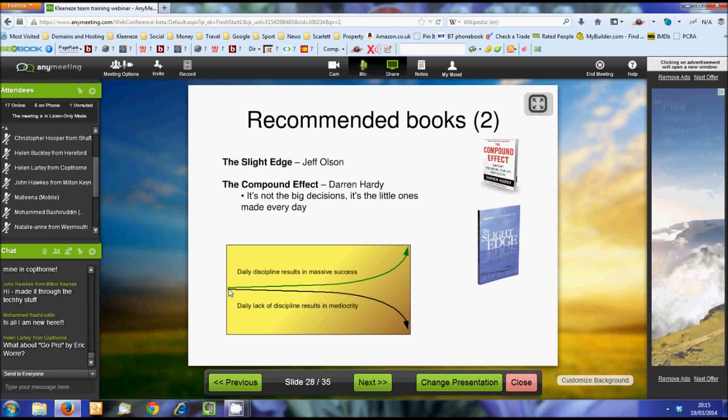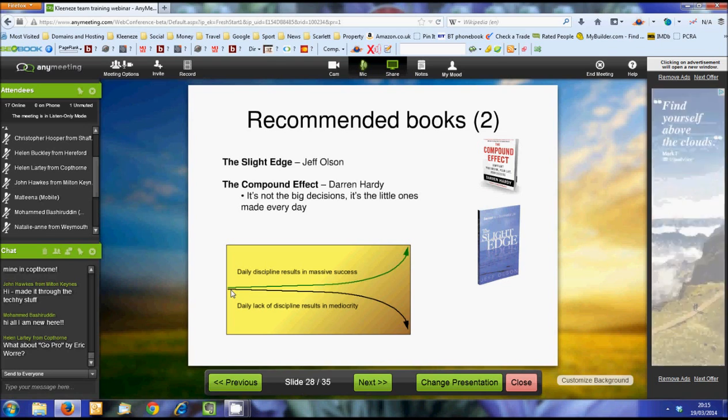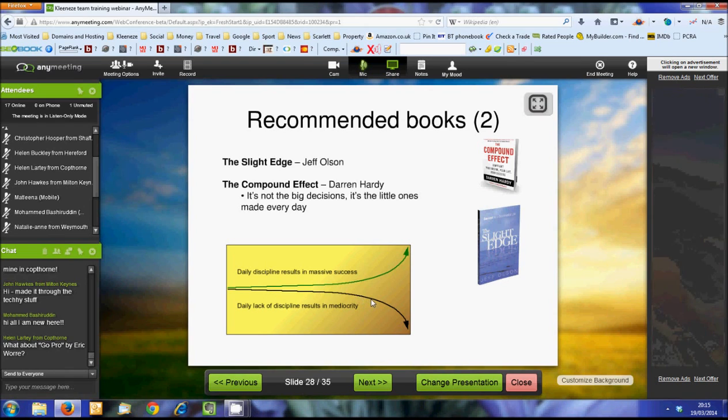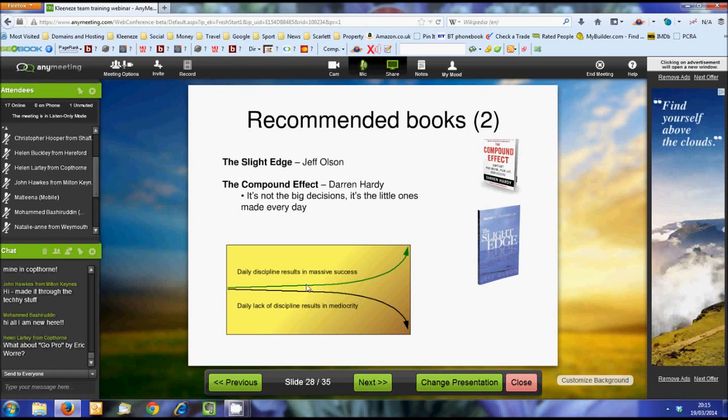Equally, if you just say, oh, crikey, I can't be bothered, I'm just going to have a Mars bar, it won't make any difference, then you're absolutely right. The next day, you won't be any heavier. The day after that, you won't. It could be a month later before you start feeling any different at all. But over a period of time, all of those decisions, those lack of disciplines, result in weight gain or lack of health or whatever. And it's the same in all different parts of life. That's what these two books are about, really.